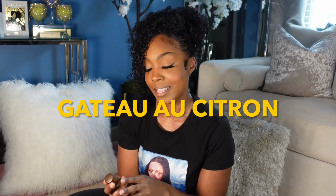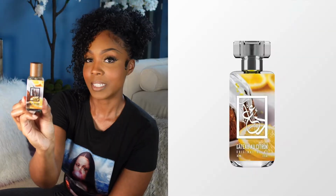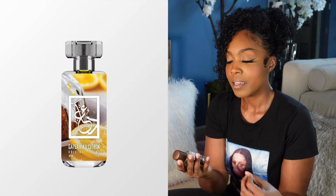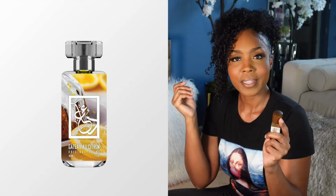Alright y'all, so on today's episode, I'm going to be talking to you about my very first fragrance, and that is called Gateau Citron from the house of Dua. So this is my perfume that I recently purchased. It was about, I want to say, $60, and I'm still on that gourmand tip. Your girl has not left the building, okay? So I decided that I was going to get this one because it had a citrusy, cakey, icing, whipped cream vibe to it. And so I was like, you know what? I'm going to try this one.